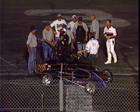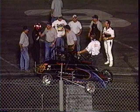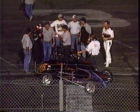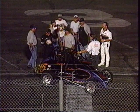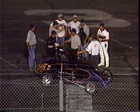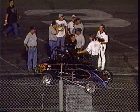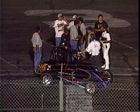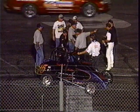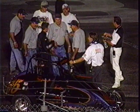There he is. He's out of the car. He'll hear you now, Chuck Gurney Jr. And it looks like we have Bruce Cunningham down trackside. Maybe get a few words from Chuck. Bruce, as soon as you're ready, take it away.